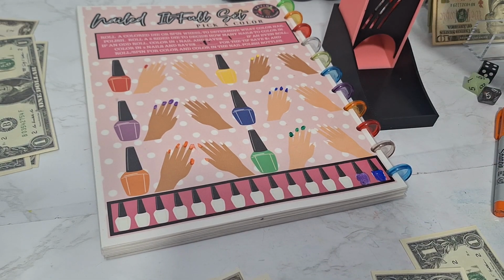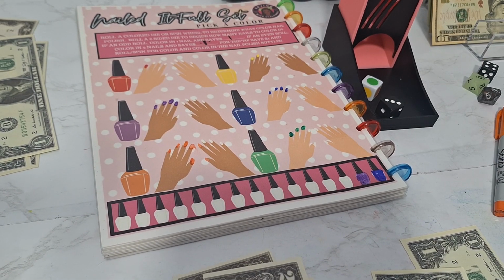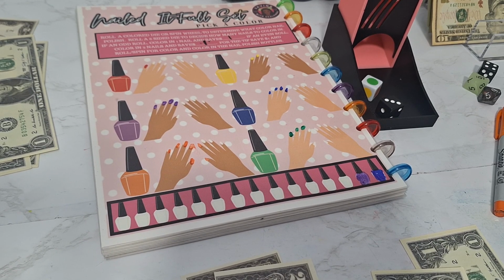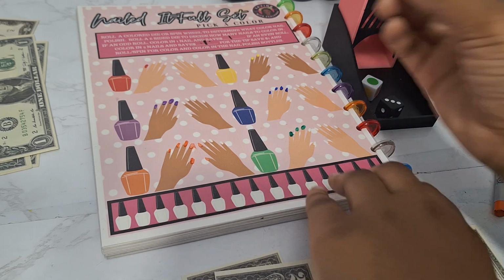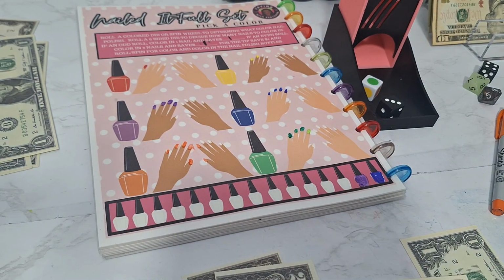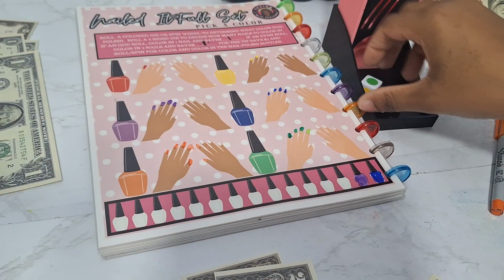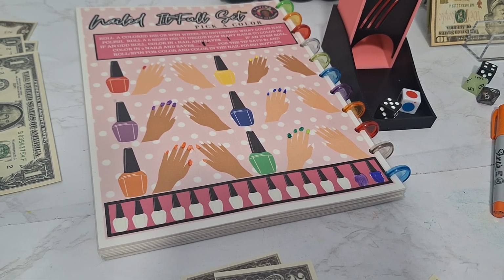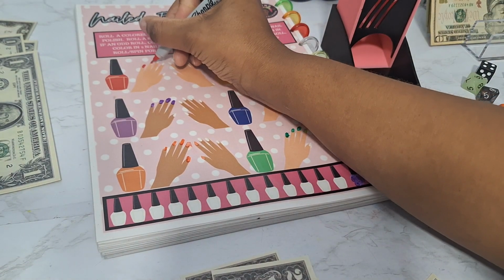So let's just do Nailed It. Okay. Green. All right, so green is I, so we're going to do 1 nail, guys. I need to get my markers back at this table, guys. I'm at the wrong table. All right, so that's $1. All right, red number 5. Red is I, so 1 nail, $1.